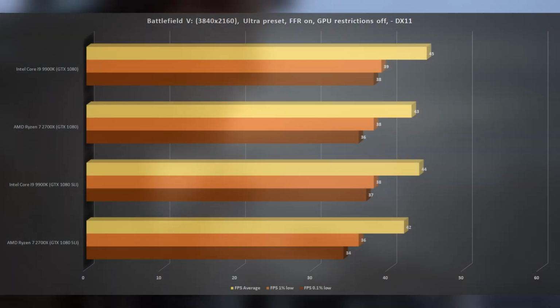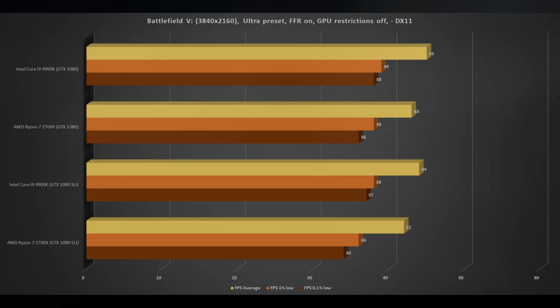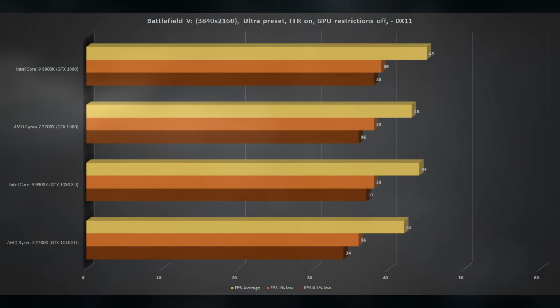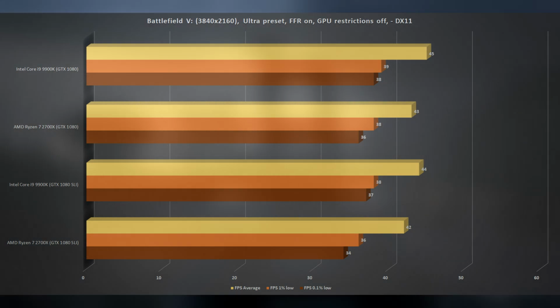If we have a look on the 4K side, this is where the SLI scaling really shined in this game. With a single GPU or a non-working SLI configuration, you can see it's pretty much unplayable. You can't even hit 60 on this game. Really tough game. So please, DICE, bring it back.